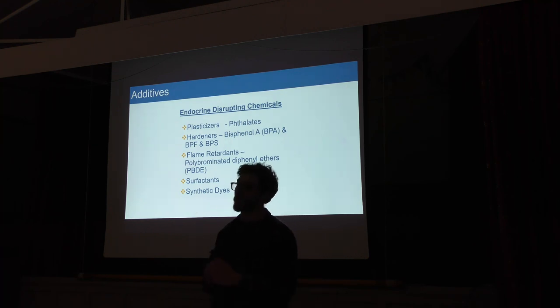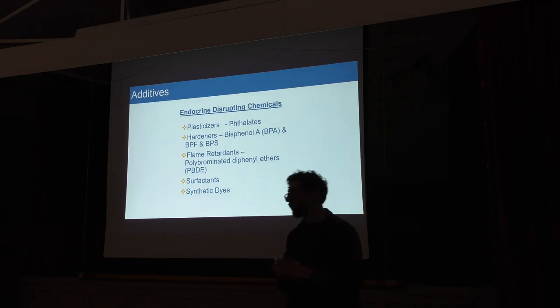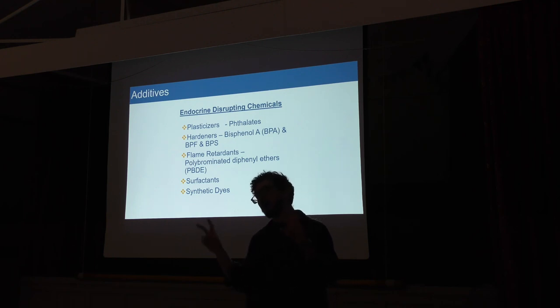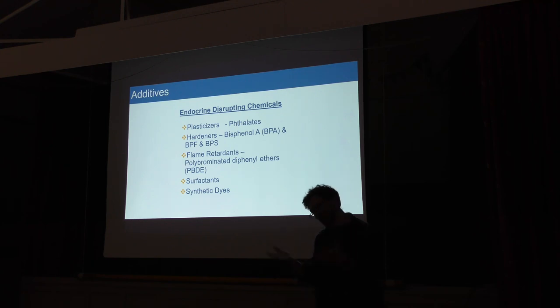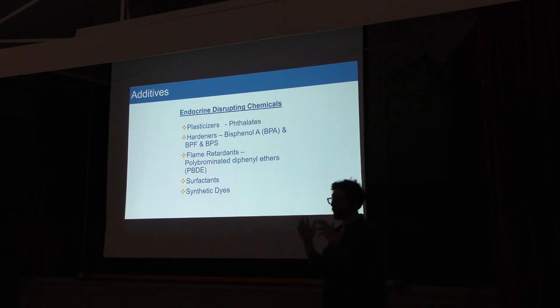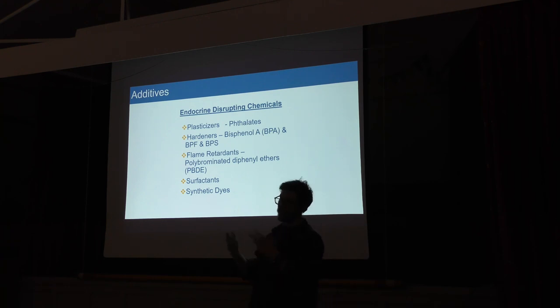And in Dr. Shanna Swan's work, the way she described it is that when a baby needs to be fed in the hospital, you can correlate the direct amount of phthalates to the amount of tubes that are going into the baby. Then you can understand that the plastic is allowing phthalates into the human body.